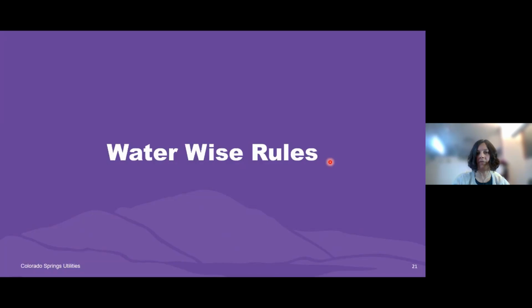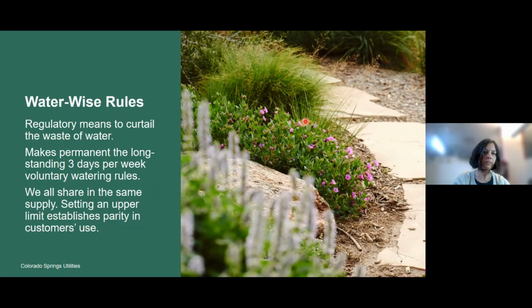And I will talk about where you can find that ordinance, if you're interested in reading it, at the end of the presentation. All right, so with that, let's move on to the Waterwise Rules, which are also part of the ordinance.